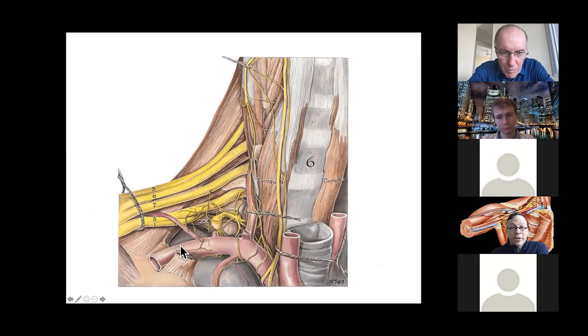The important relationship here for the nerve surgeon is that just anterior to the brachial plexus is the subclavian artery. And if you've got injuries to the proximal brachial plexus in, let's say, a shoulder dystocia, it's not uncommon that you can have injury to the subclavian artery that's waiting to be found during the intraoperative procedure.